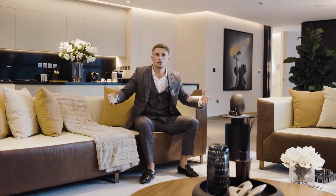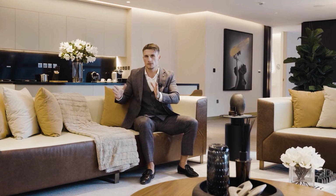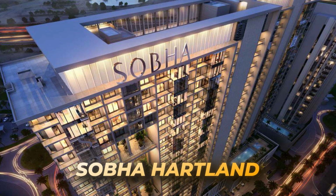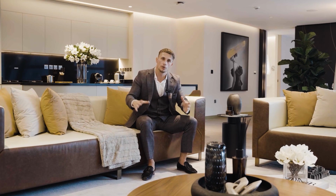If you're buying something 2-bedroom in Downtown for 10 million dirhams, is somebody really gonna rent it for 1 million per year? Maybe, maybe not. But there's a lot bigger chance of you buying in areas like Creek Harbour or Sobha Heartland, or even Arjan, or even JVC, these areas where they're known for good cash flow. So it all comes down to your budget and your investment expectations.